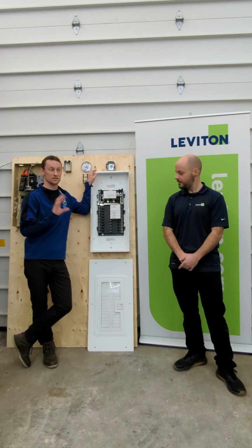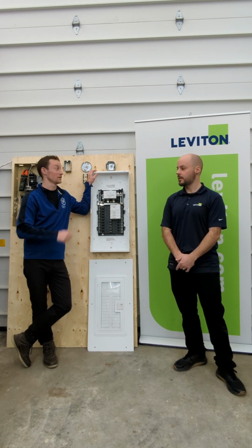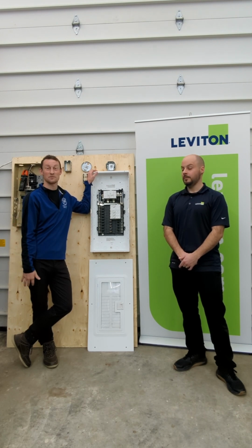So we came out, had a look, did some troubleshooting. It ended up being that the neutral on his actual meter combo disconnect on his meter outside was super loose, like you could pull it out. Dangerous. Yeah, you could literally pull it out. I don't know if it had ever been tightened. The house was renovated, but it had been like that for 10 years.